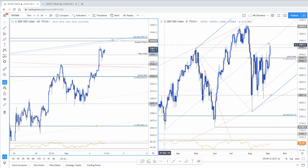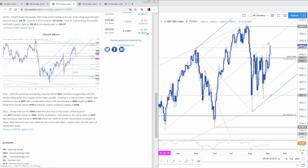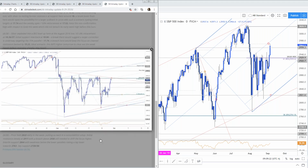Where do I start with this? This is what we looked like last week. This was published on the 29th. This consolidation was something that we were watching for a couple of weeks. We kept on having to adjust the upper slope because the breaks were fake outs. Even after this, it popped through and then fell right through. I adjusted the slope again.